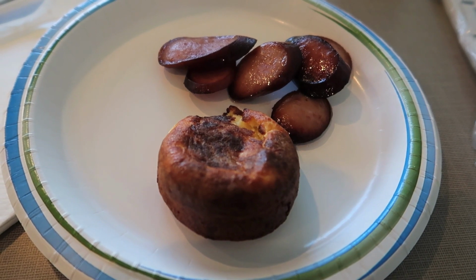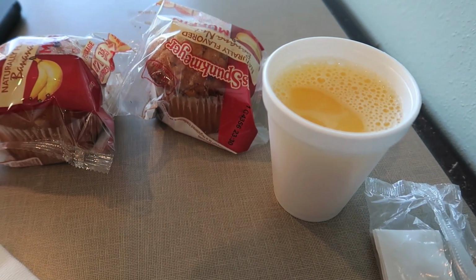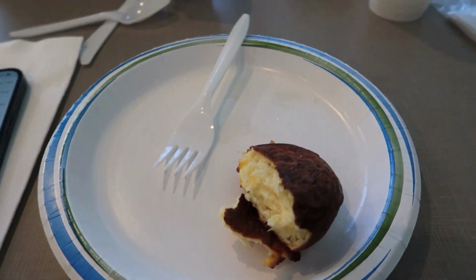For the kitchen and the bar, the kitchen, if you want to call it that, because the breakfast was pretty pathetic. No eggs. I mean, it was just a piece of fried bread with cheese in it and sausage. It's not even breakfast sausage. It's dinner sausage, Italian sausage.